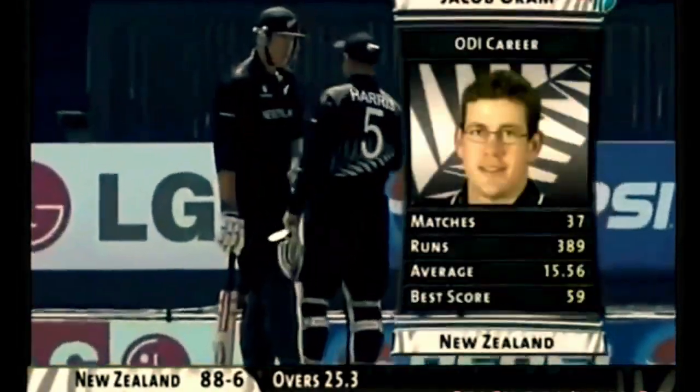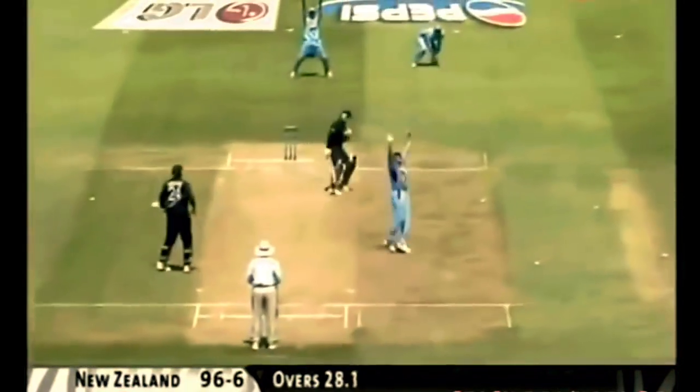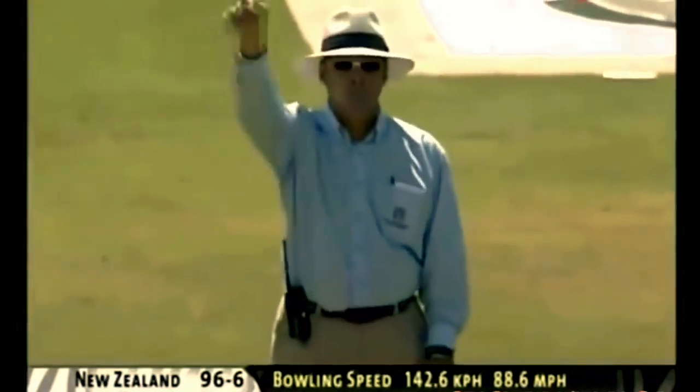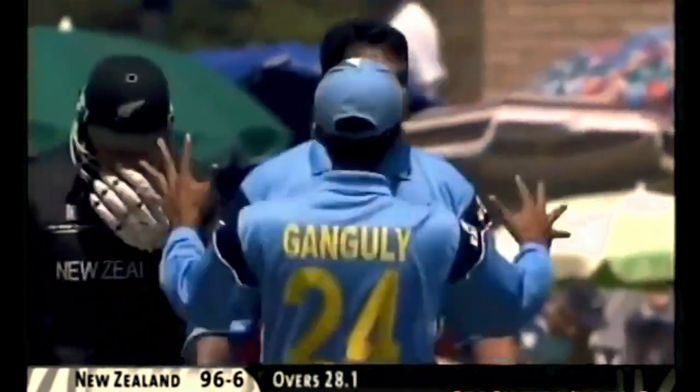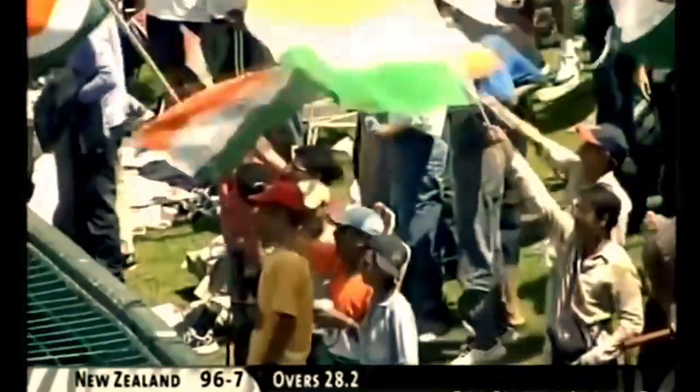Jacob Oram is the new player for New Zealand. Now that's not a bad shout. That looks pretty adjacent to me. Up goes the finger as well. So Daryl Harper agrees, and Zaheer Khan has picked up another one. This has been a remarkable performance from him. He's picked up 4 now, and New Zealand on the rack.